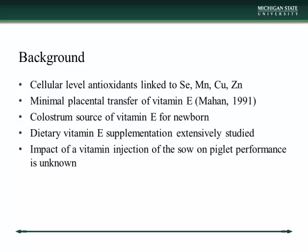Supplementation of vitamin E in gestation, lactation, as well as early nursery diets has been studied quite extensively, whereas the impact of a vitamin injection given directly to the sow on subsequent offspring performance was less defined at the time of this project.